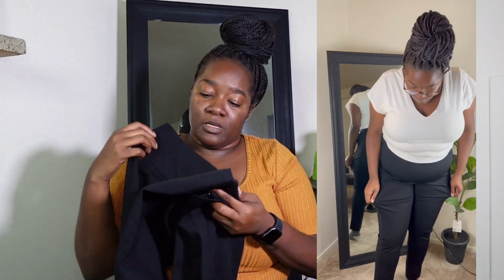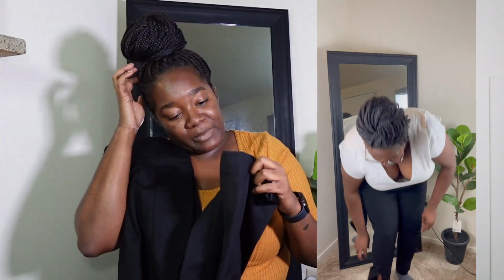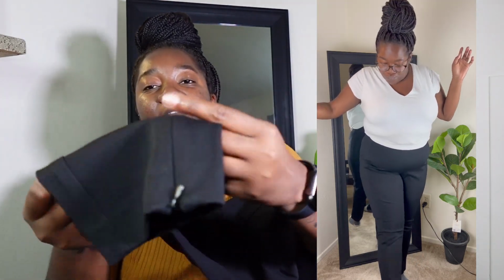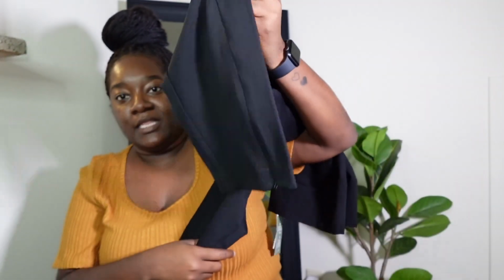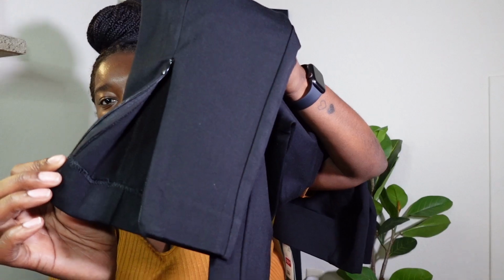So next thing I got is these standard, I guess, fitted or jegging style skinny legged pants. They're only $10, and I really like these because at the end by the ankle they have a zip, so it can be regular like this, or I can unzip it and turn it into this.